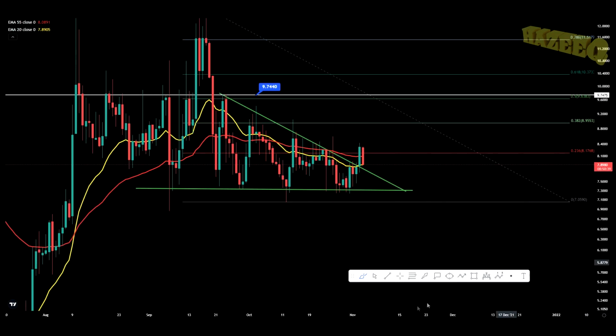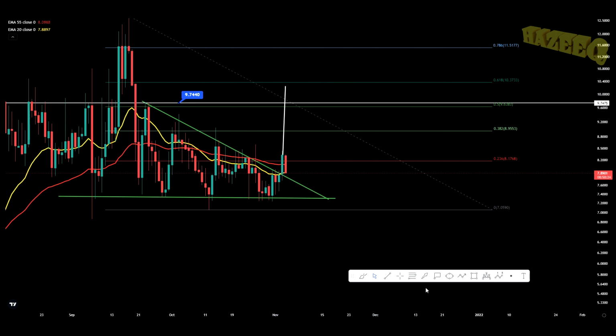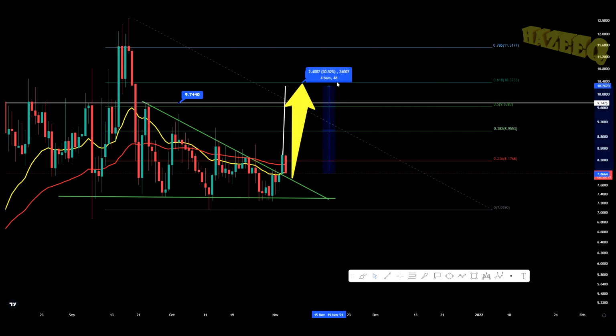Now, a target from this descending triangle would be very easy to look at. We take a trend line from the top, you already know this, to the bottom of the triangle where it was formed, and you place it at the breakout, and that gives us pretty much the target at the golden ratio over here, right? And that is what I just gave you, $10.37 from where we are right now. That is a move of 32% for Orion Protocol.